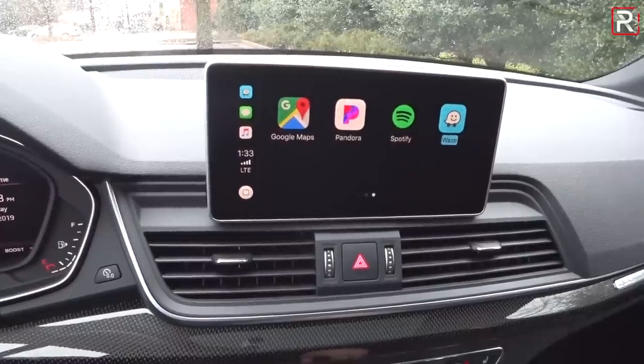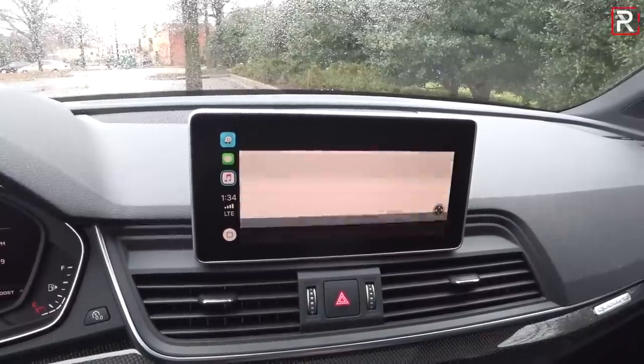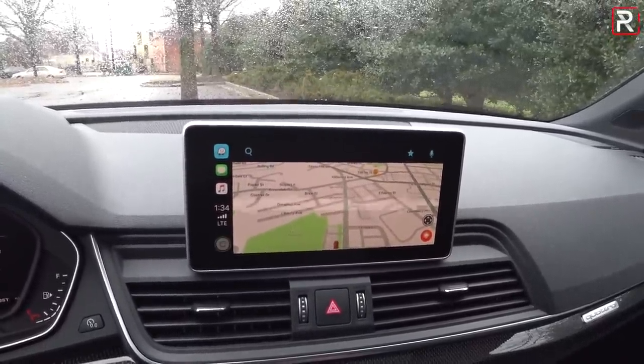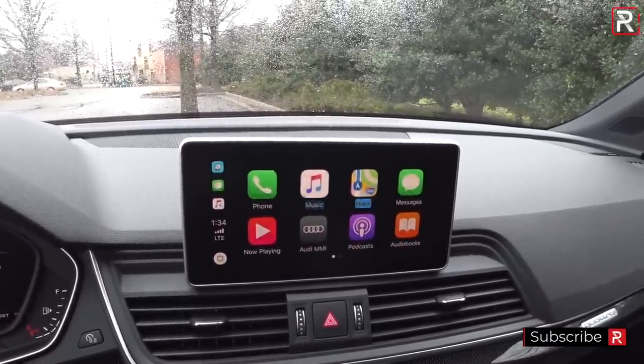You can see it does have the full Waze integration if you plan to use that, as opposed to the Audi GPS function. It definitely doesn't look as good as the Google Earth display, but everybody likes to use Waze when you want to scout out for cops or any traffic jams and whatnot.